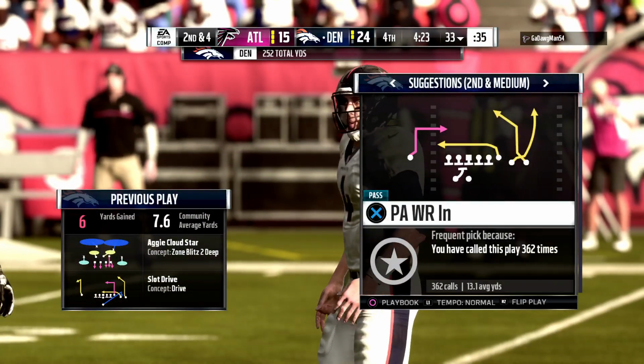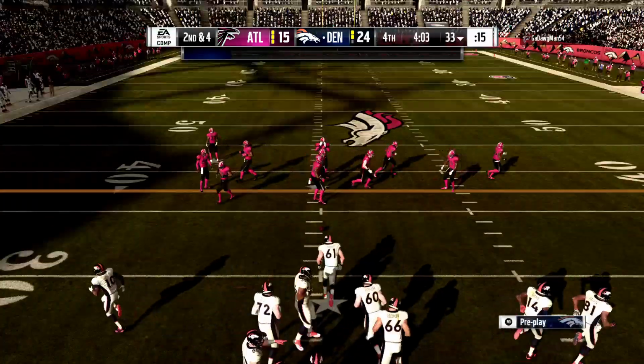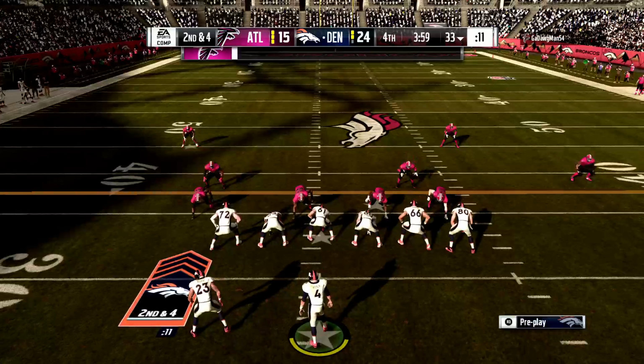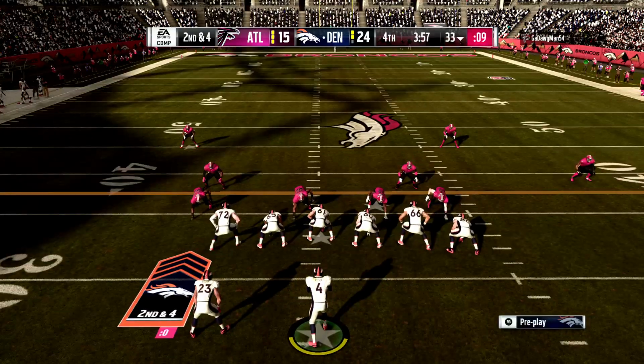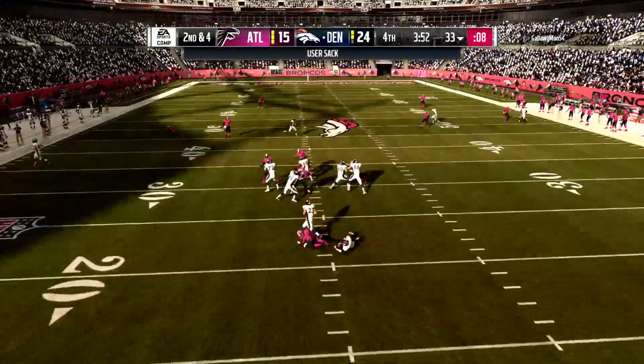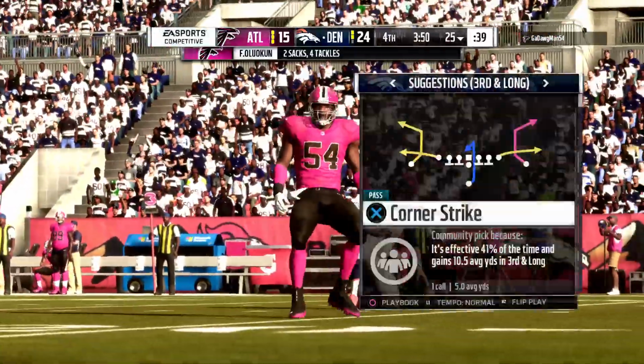A gain of 6 there on first. Another nice pickup through the air, and I think a lot of people might expect them to run the ball in this situation, Brandon, but with this lead, they're electing to throw the football. Swings, slants, quick outs, things that they consider. Nowhere to escape, and he goes down.